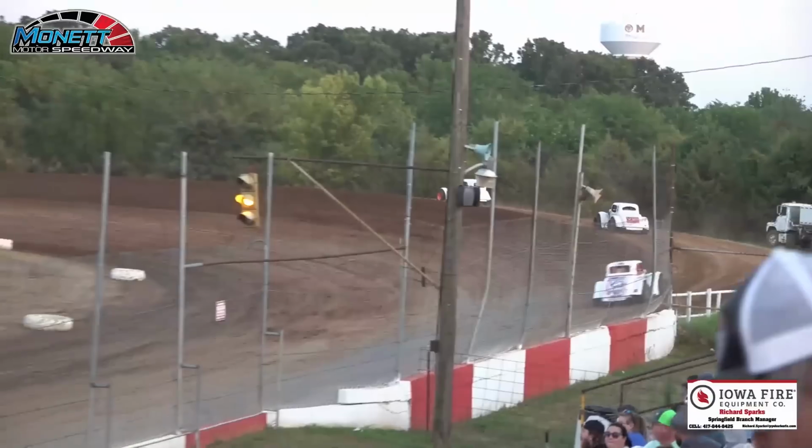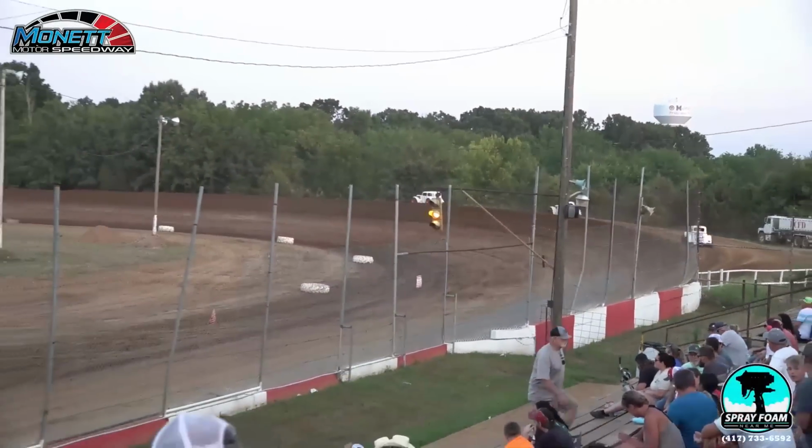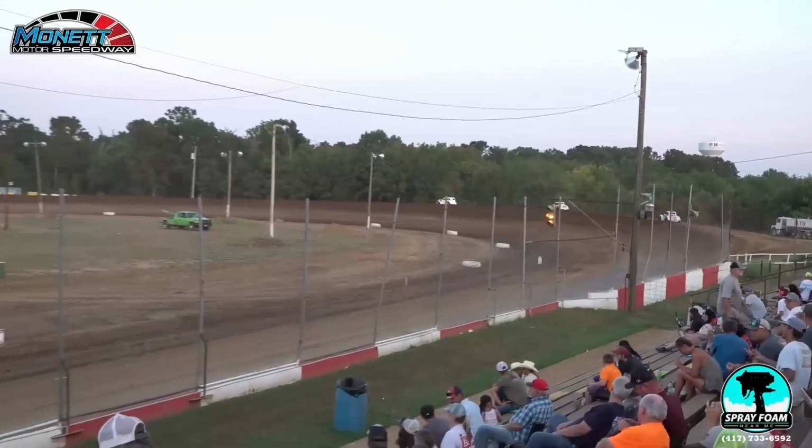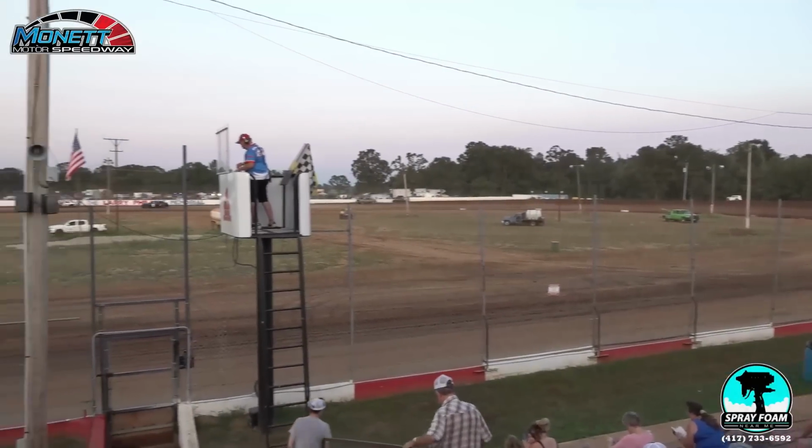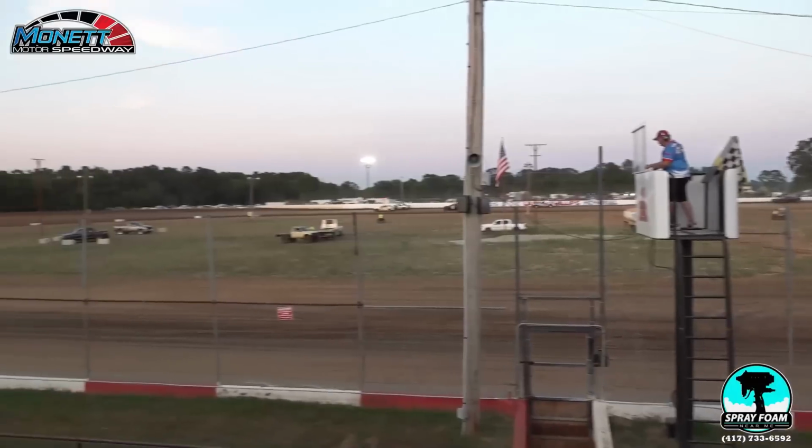Heat race number 2. Tanner Foster taking the win there. Michael Seitz finishing 2nd. Kenny Foster finishing 3rd, and Evan Powell rounding out the field there. All right, time for some bomber racing.